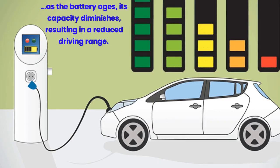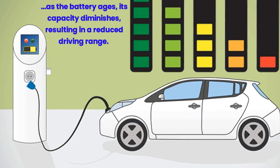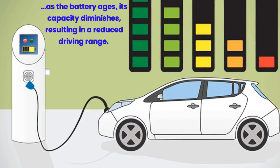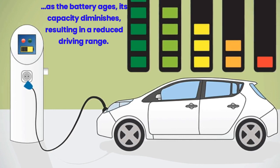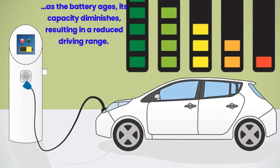Let's say you have a BEV that initially offers a range of 300 miles. However, as the battery ages, its capacity diminishes, resulting in a reduced driving range. Over time, the range may decrease to 280, 270, or even 240 miles. This means that you'll need to recharge your vehicle more frequently to cover the same distance.